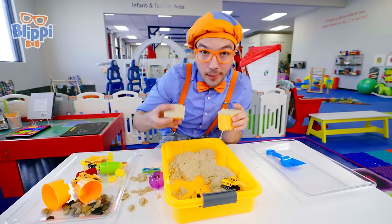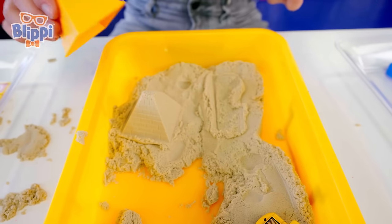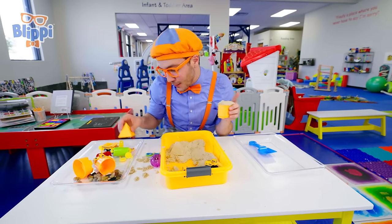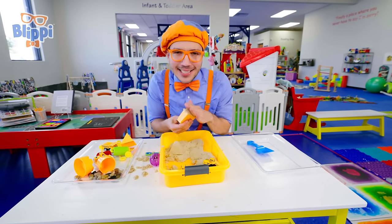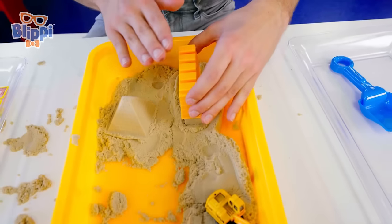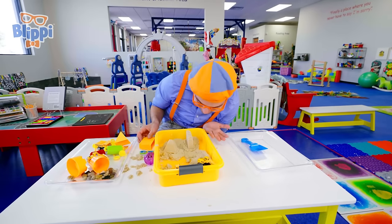Let's check it out. Here we go. First, with the pyramid. Whoa, look! It's a sand pyramid. And a castle wall. Whoa! Look how tall it is.